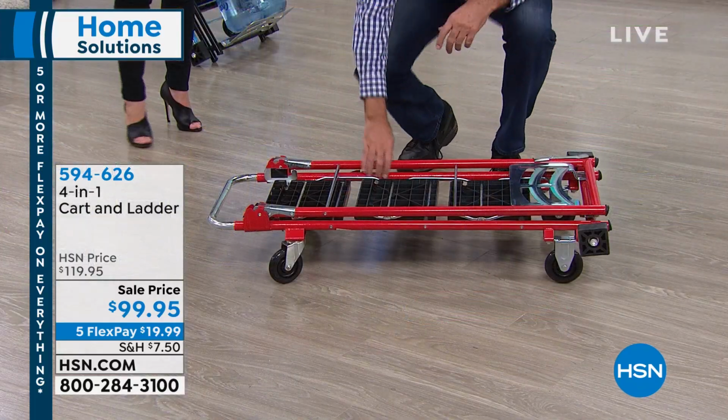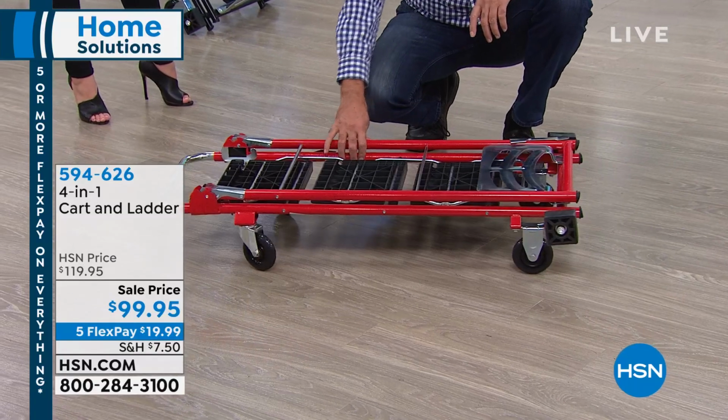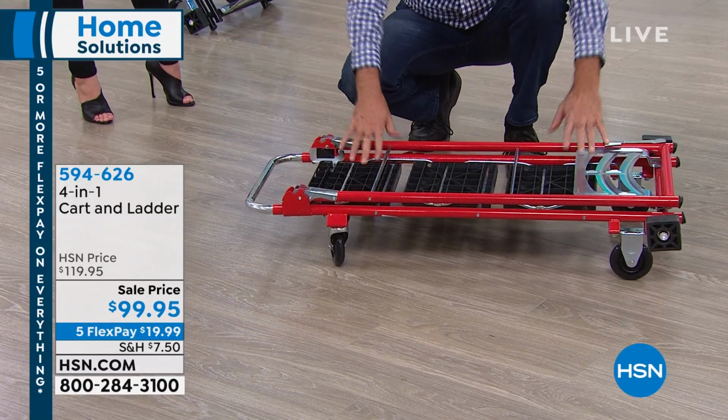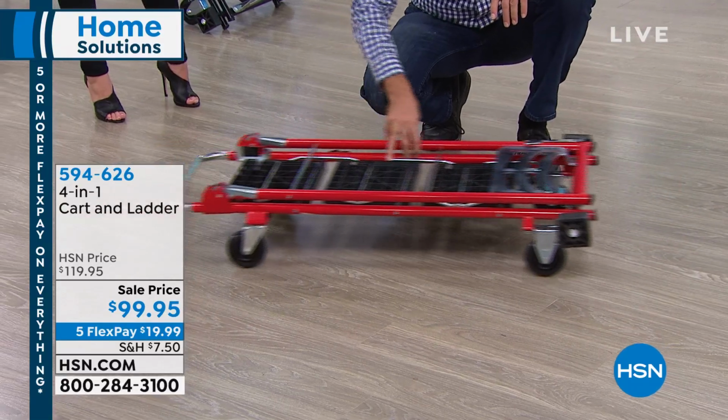You know, sometimes when something does a lot of things, it does nothing well. This is the best dolly you'll ever have. You want to move something heavy. You're moving a door, you're moving a wall, you're moving a stack of bricks. Here you go, super smooth action.